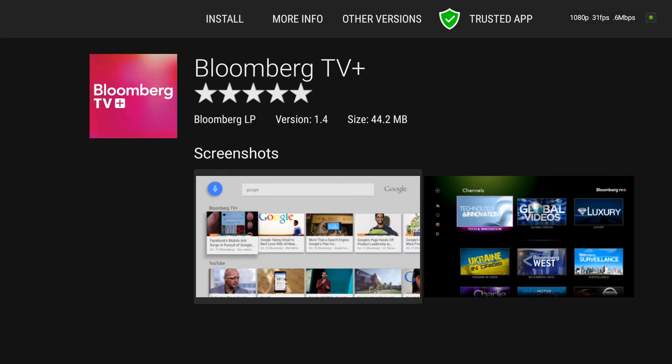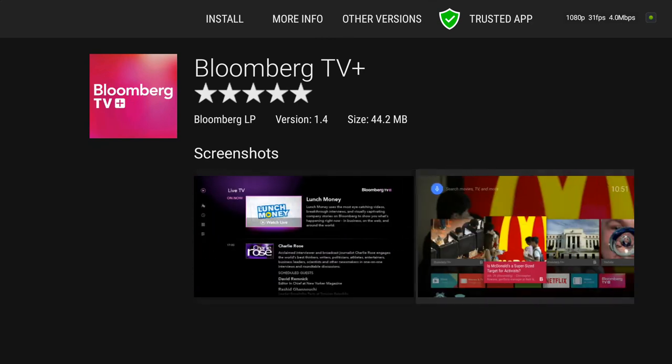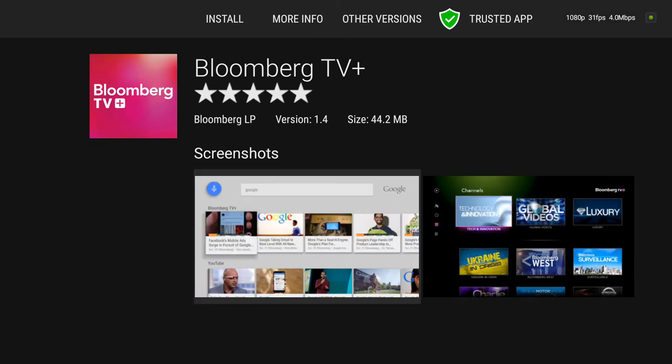You can scroll down here and see some screenshots of it if you want. And sometimes, like with some of these games, it's just like the Google Play Store. You can scroll down there and actually see a video. You can watch a video and it'll connect to a video externally on YouTube. So that's kind of cool.